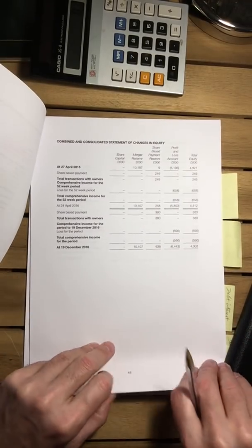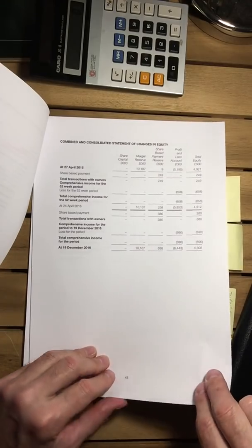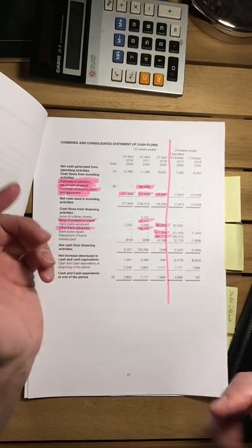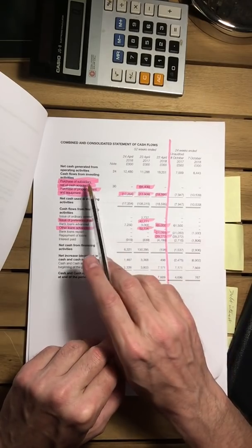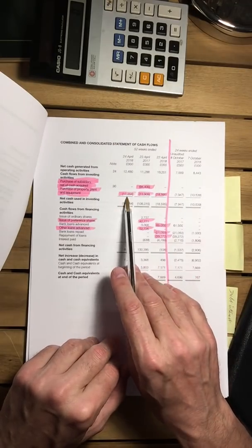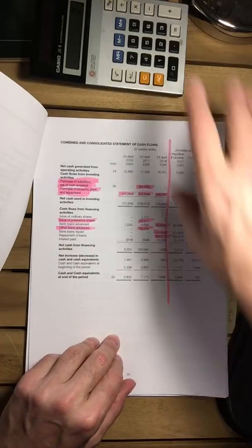I never really look at this statement, changes in equity. It's all about the reserves on the balance sheet. Change in equity doesn't really matter. Now, cash flows here, this looks pretty much as I would expect it to. You've got some big items here to do with the change in private equity owner. That's irrelevant now. You've got big numbers here for CapEx, as you'd expect, for the new sites.